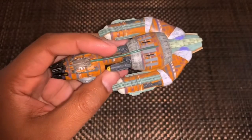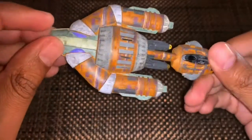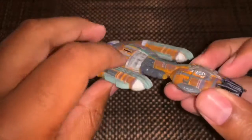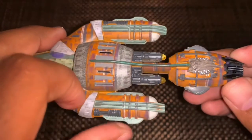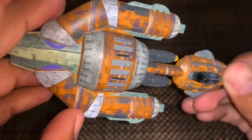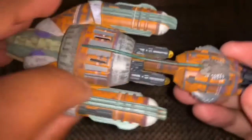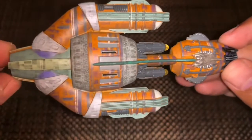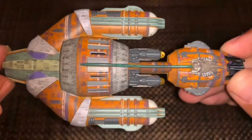All right, folks, and there it is, the Krenim Warship. Another one I was really looking forward to, although this one has been in stock for a while, but just as I went to the website to try to order it a while back, it was out of stock, so I guess I waited too long. But yeah, look at this. Really nice looking model here, and a cool looking ship. One of the few Delta Quadrant ships that I actually care about in this collection.